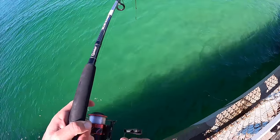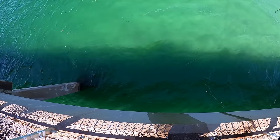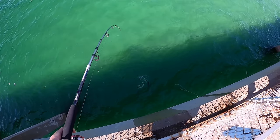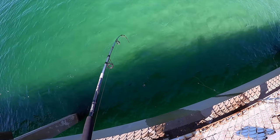I'm actually hoping for a pompano. Got something there. Nice. Oh, nice. I think it's a remora. Is it a remora? It is. Oh, yeah. That's crazy. Oh, there are two more following it. I got to tighten the drag.